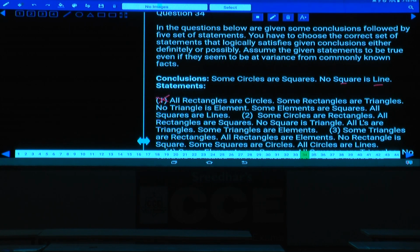Then coming to the second one. No square is triangle. Square should be present at all. At the same time, triangle should go and line should come. Hence this is all lines are triangles, the second statement. These are lines. Then no square is triangle, tick and tick. Now here this is tick and cross. And middle term, what is the middle term? Triangle is distributed. Tick and tick. We get no square is line. Definitely true.